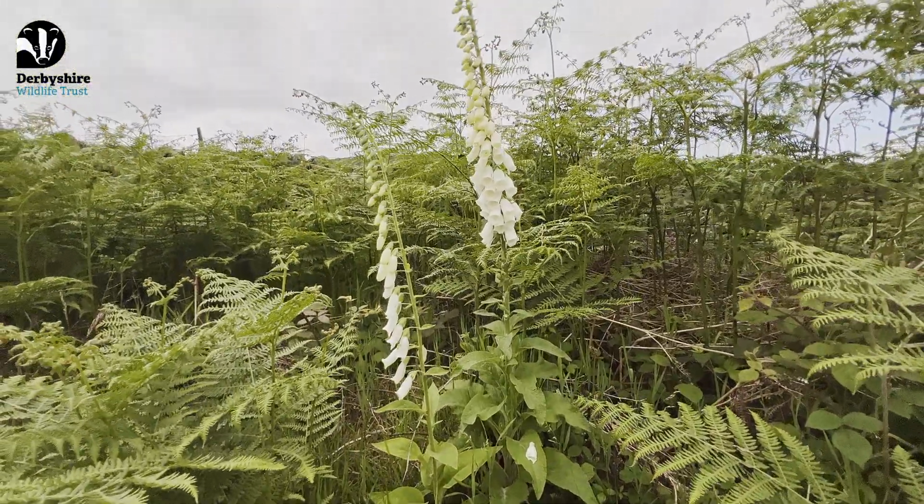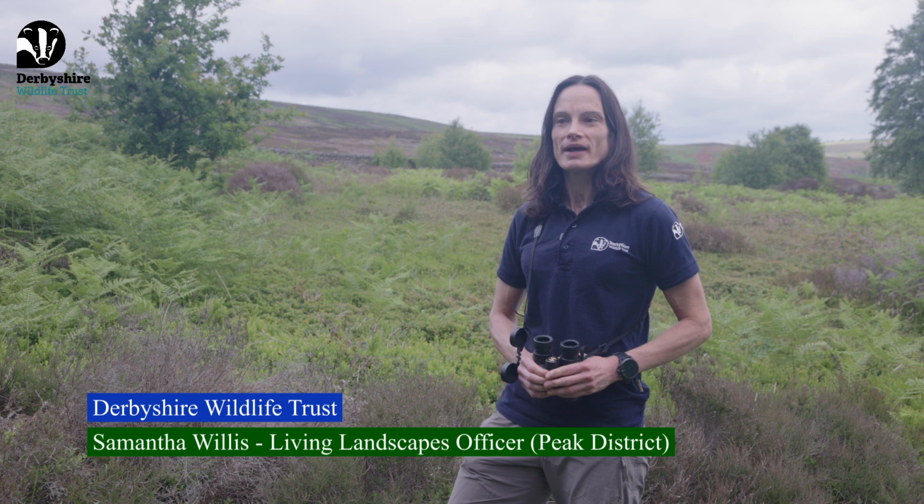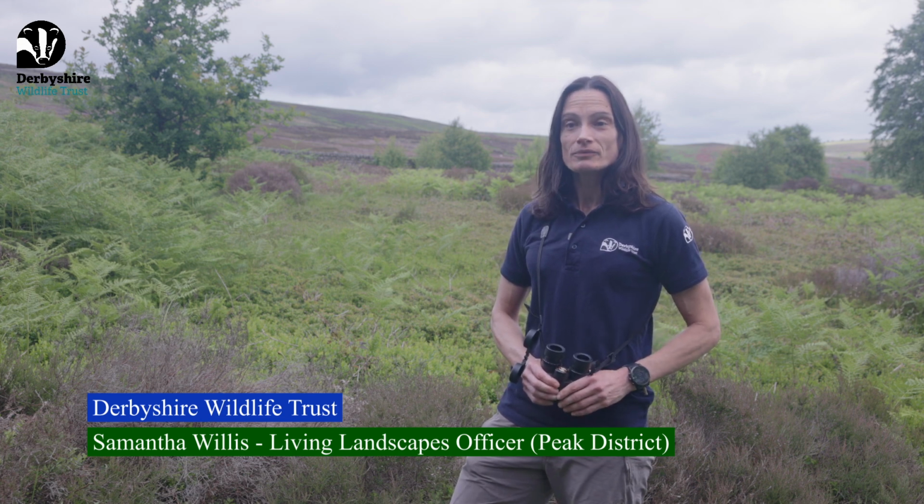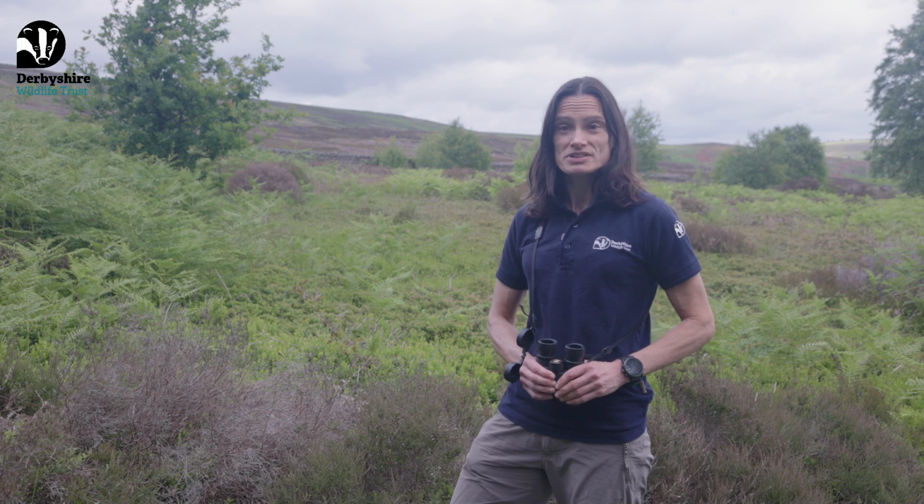Moorlands are these fabulous, big, open, wide landscapes that have unique habitats and wildlife within them. They're really enjoyed by so many visitors, especially through recreation: walking, running, hiking. They're really important for local businesses in the area, and support the local economy. And our understanding, particularly of how they're adapting to nature for climate change, is increasing as well.